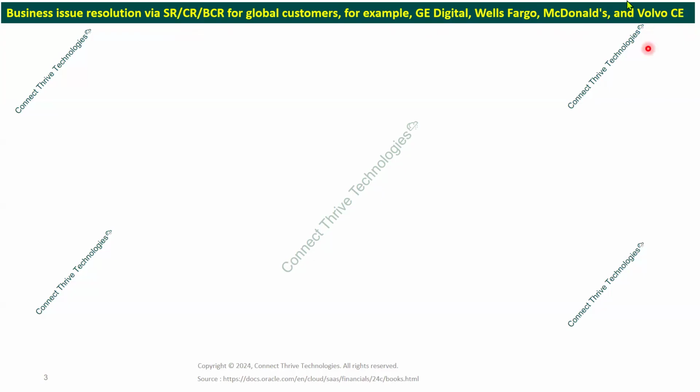Okay, just for a better understanding, we have taken these customers as an example. Let's see the process one by one in detail. Whenever users try to create any transaction in the production environment, they will get issues.